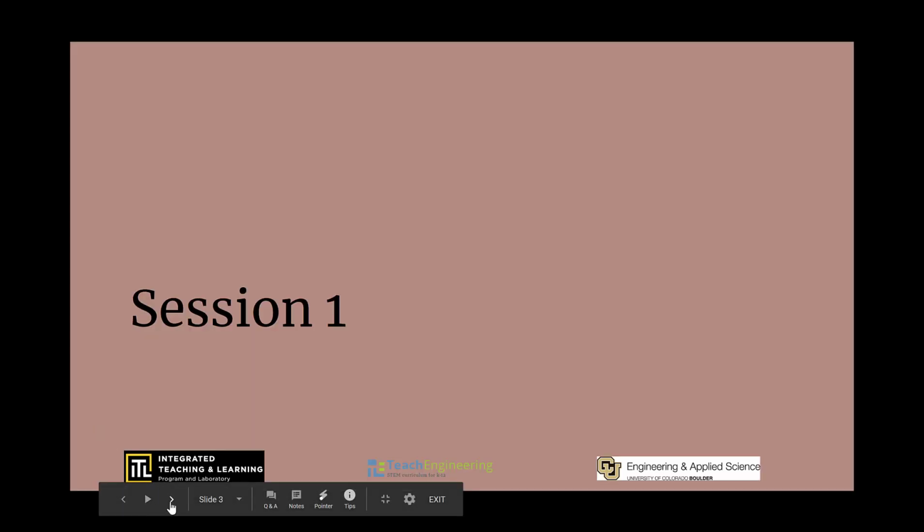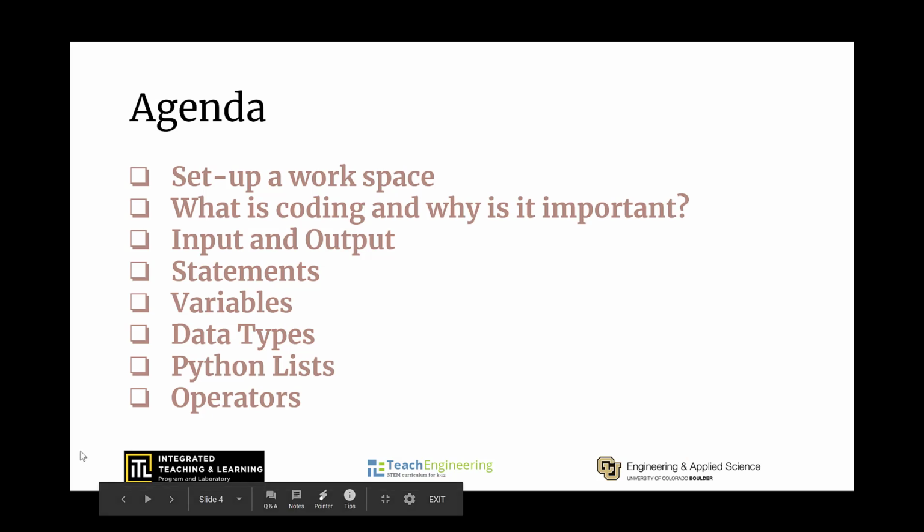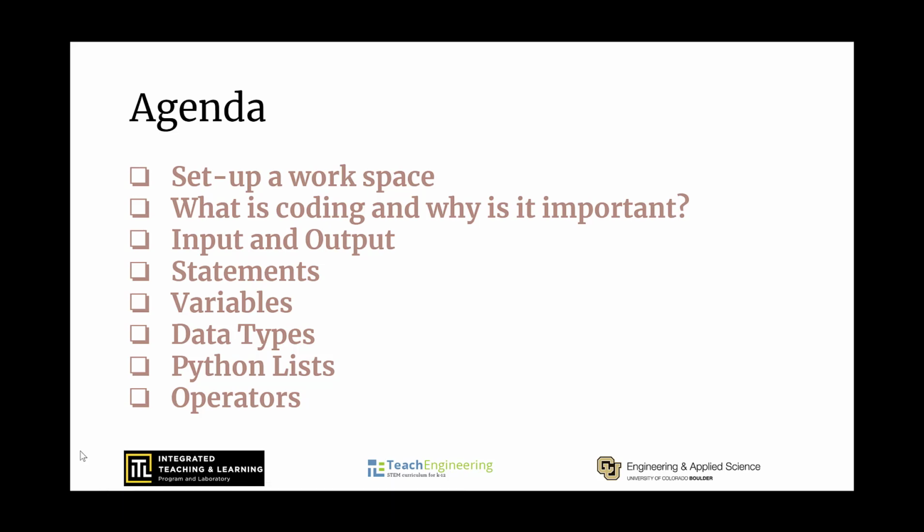This will be session 1. In this session, we will learn how to set up a workspace, what is coding and why is it important, input and output, statements, variables, data types, Python lists, and operators.